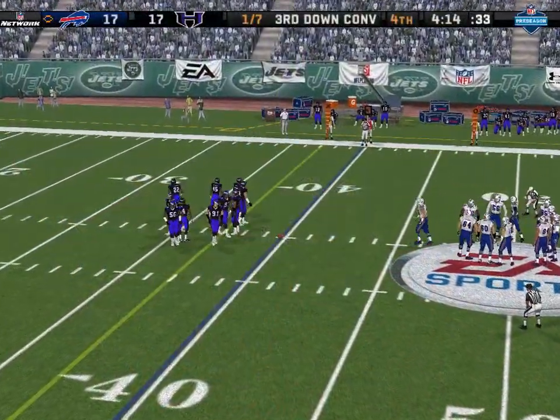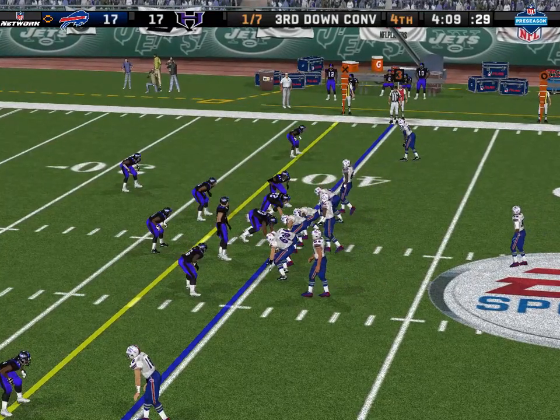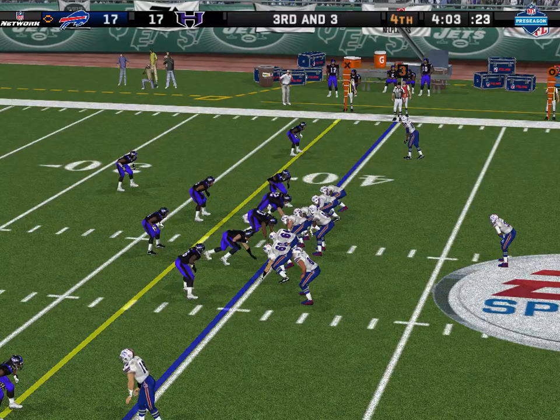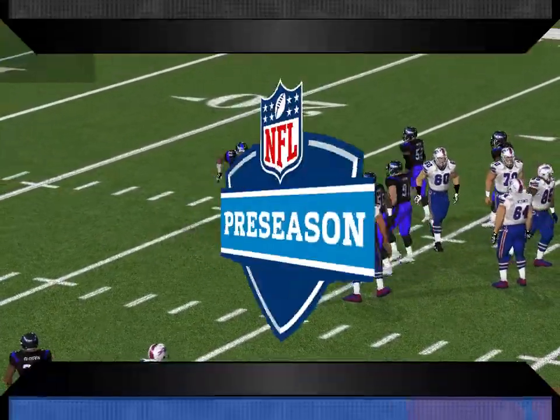One back. Set. Hand off to the tailback. And he just got level.